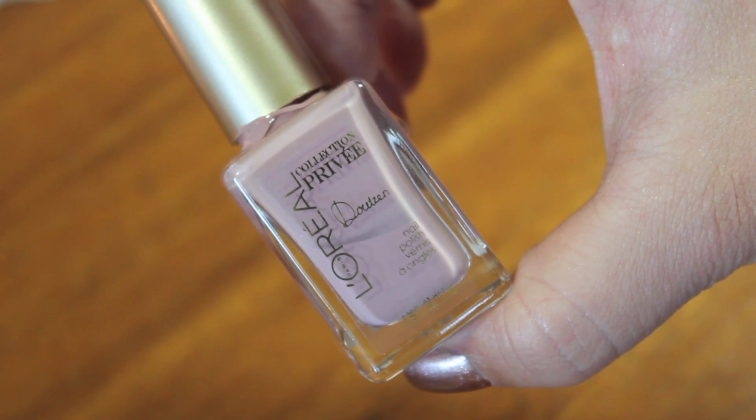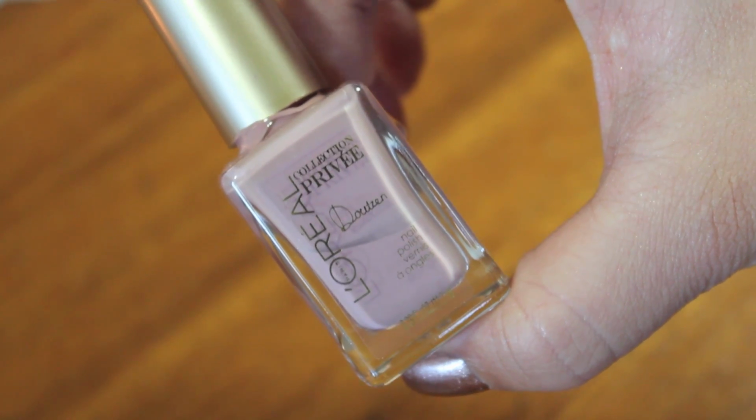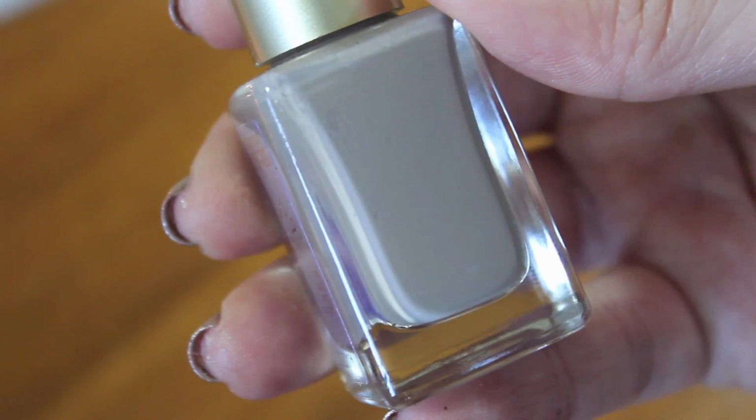I have 2 colors from L'Oreal for you. These were from a recent collection, from their Collection Privé colors, which are those celebrity colors. The first one is called Doutson's Nude, which is a sort of mauve pink toned nude color. Against other nudes like this one, which is JLo's Nude, it is very, very pink, but on its own it goes from sort of a putty color to a pink to almost a purpley color depending on what lighting you're in. This one is JLo's Nude, which is a much more gray nude compared to Doutson's Nude.